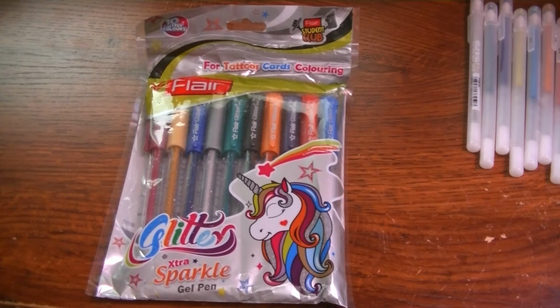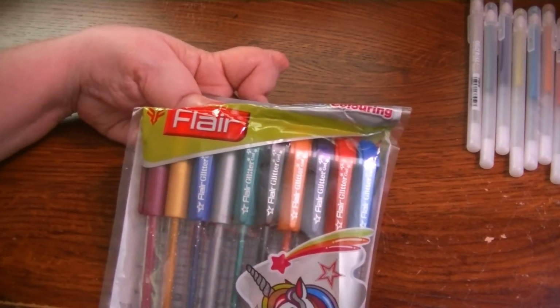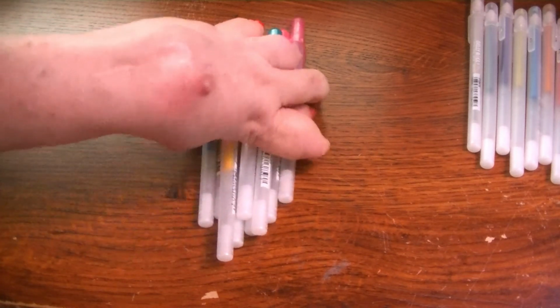However, you can get them delivered quicker from a U.S. seller, but it's more expensive. And so I was willing to take the longer ship time for a lower price, because I didn't need them anytime soon. So I haven't used these yet, but I will be letting you guys know how they are soon. So those are the Flare glitter gel, Flare glitter extra sparkle gel pens. That's what they are. Okay, the next sets I'm going to show you are all also Sakura Jelly Roll.